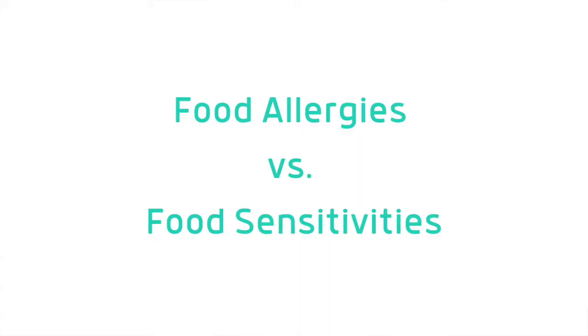So let's start off by talking about food sensitivities and food allergies and what the differences are between the two categories. So what is a food allergy? A food allergy is when our immune system sees a food and it responds in a hypersensitive manner. It mediates this process through an immunoglobulin called IgE. And you can think of IgE responses in the same way as you would think of someone who has a bad reaction to bee stings or a peanut allergy.